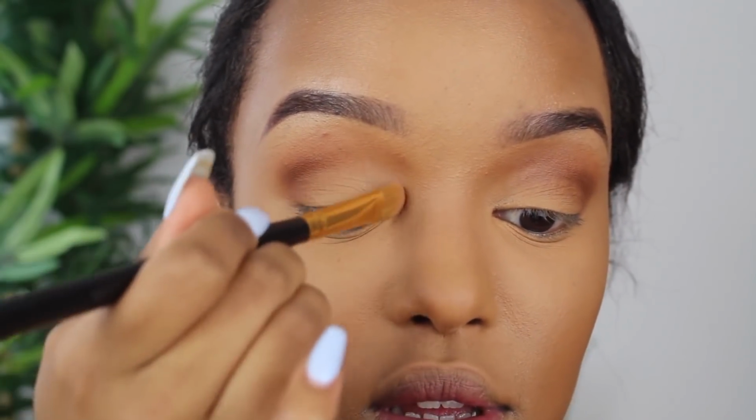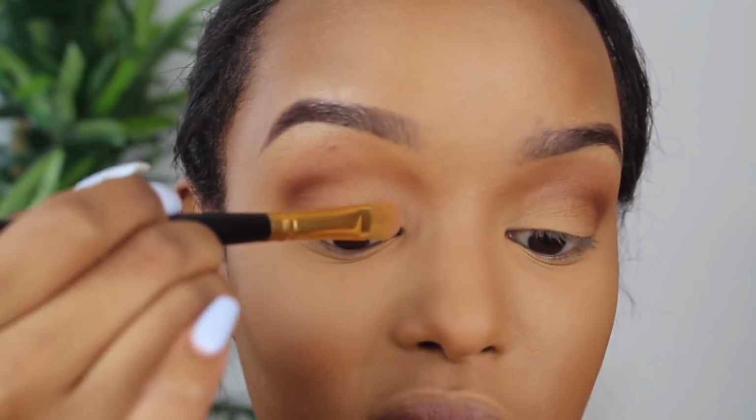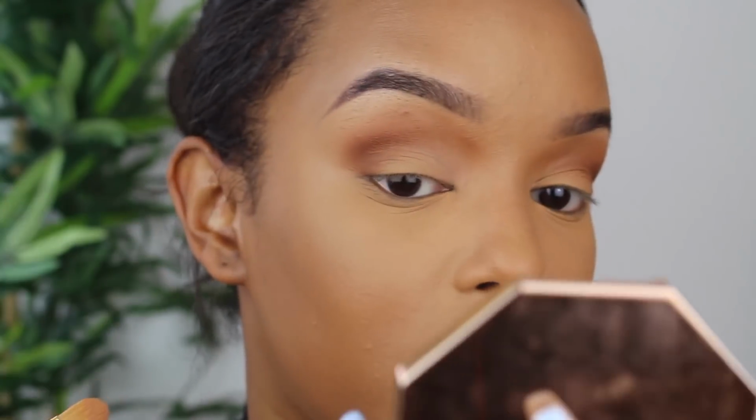I'm just carving out my eye with that shadow I was showing you guys, and I'm gonna put it all the way, not all over my lid, but all.